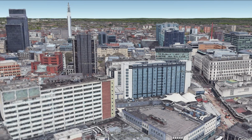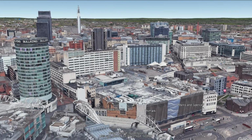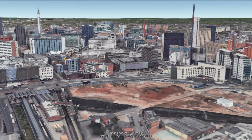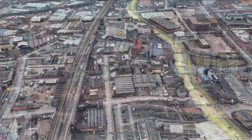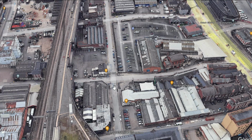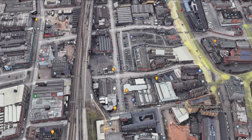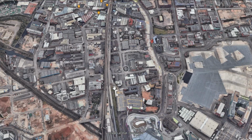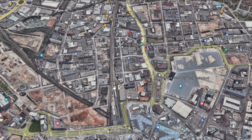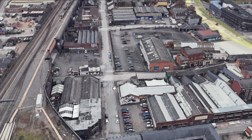The redevelopment of Paradise Circus and the construction of the HS2 Curzon Street Station are two key projects driving regeneration in this area. Number 2. Digbeth. Digbeth is an up-and-coming area of Birmingham that has been undergoing significant regeneration in recent years. The area is known for its vibrant arts and cultural scene, and there are a number of new developments, including the Custard Factory, that are driving investment in the area.